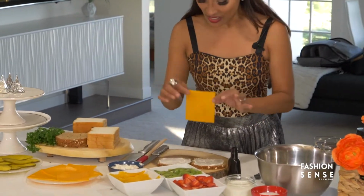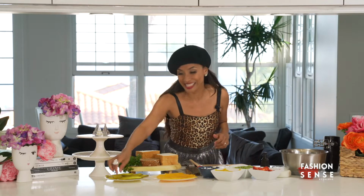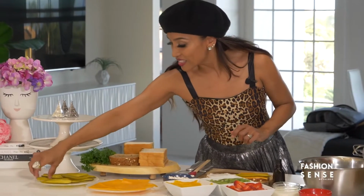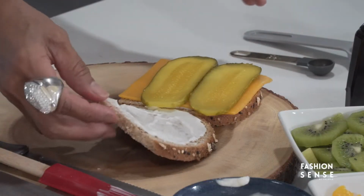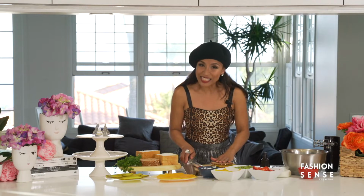Add a slice of cheddar cheese. I like using sharp cheddar cheese because I like that bite. And then we're gonna layer with some sandwich sliced dill pickles. Put the other piece of bread over it. And this is what makes it a tea sandwich.